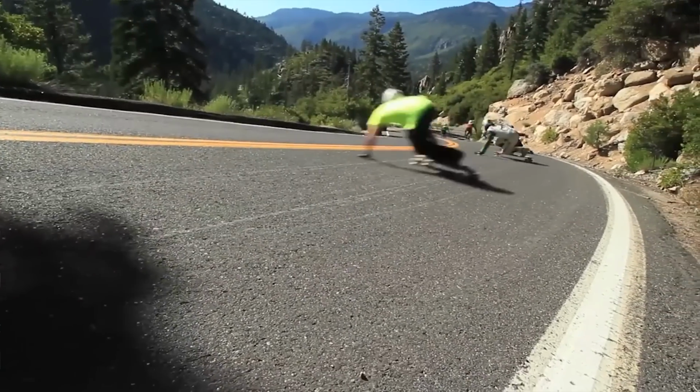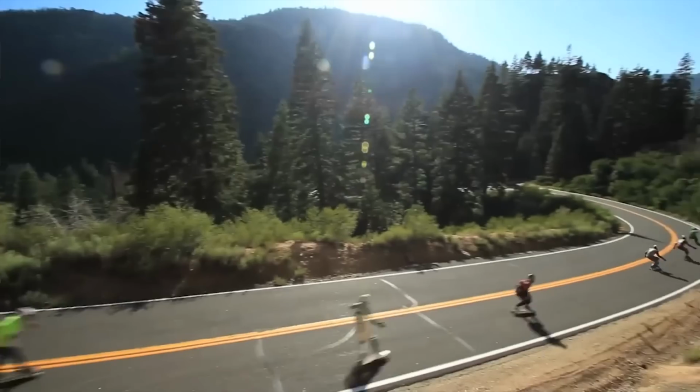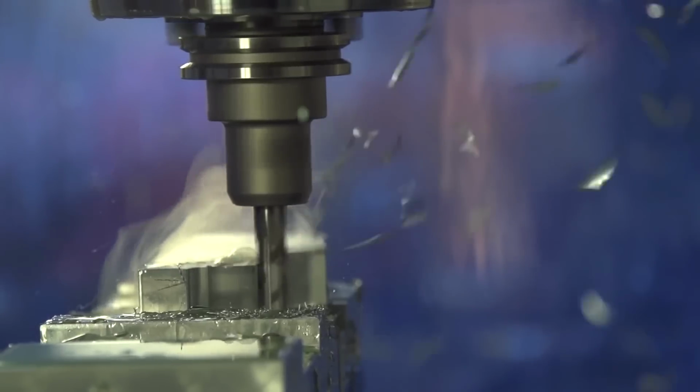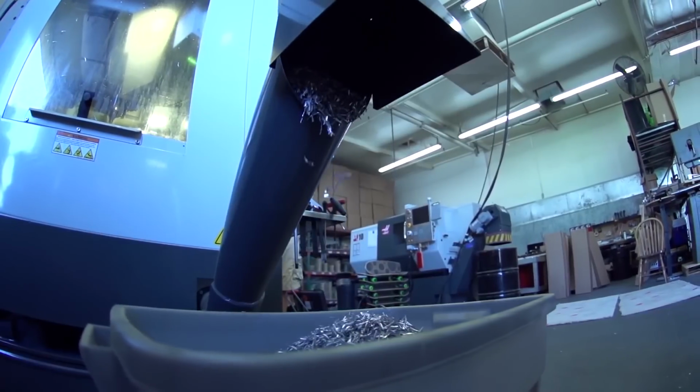One of the reasons that we gravitated towards HSMWorks was because we knew that we were going to have to do a lot of prototyping in-house. We knew that we needed to take my ideas, or to take those designs, and to start cutting metal and to start being able to bolt those onto the bottom of the board and test them out.